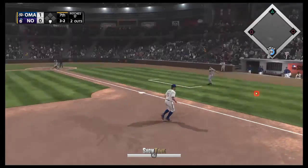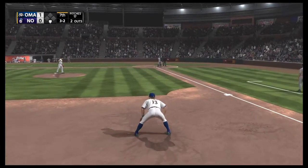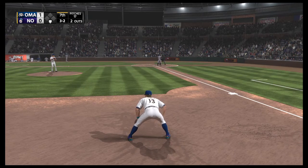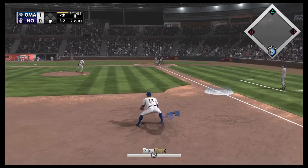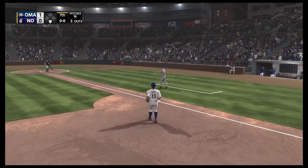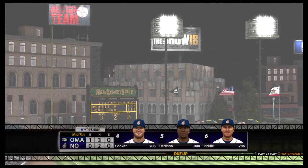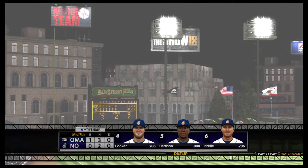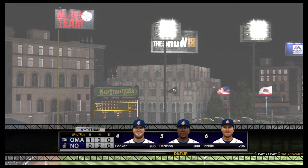Down the third baseline, but this will get foul, so they'll do it again. 3-2. The payoff pitch one more time. Driven down the left field line. Will it stay fair? Ortega is there, and he'll make the catch to retire the side. So nothing happening this time around. Seventh inning stretch time here at the ballpark. Omaha leads this one 1-0.